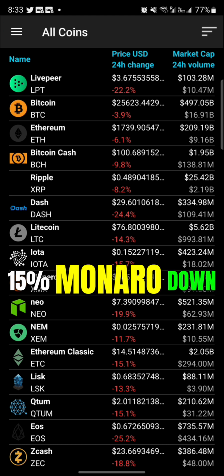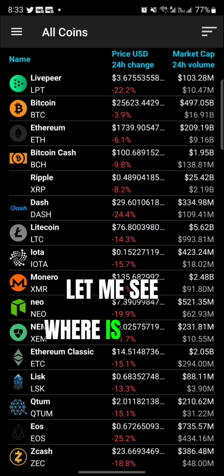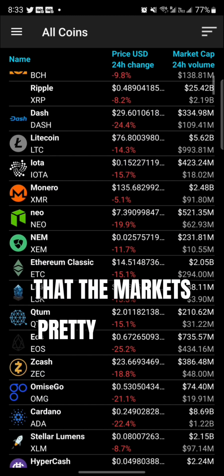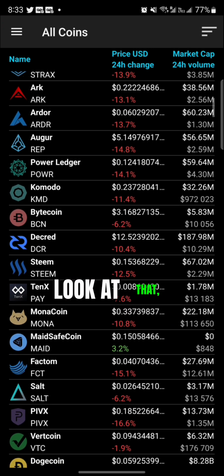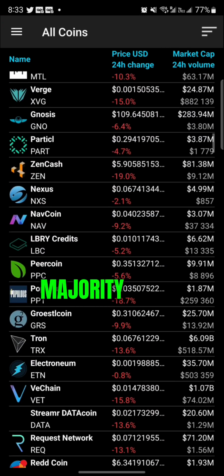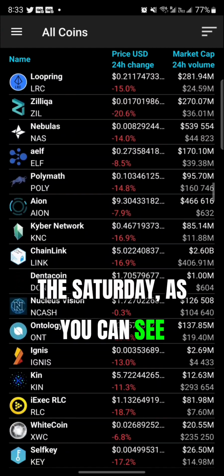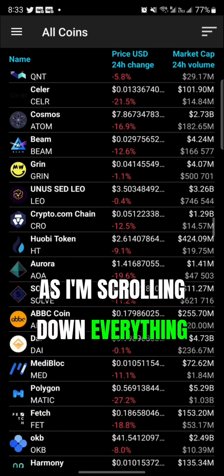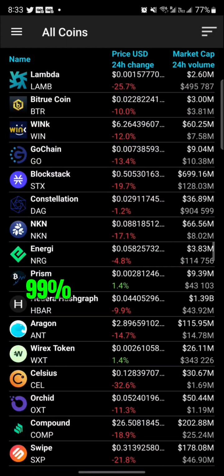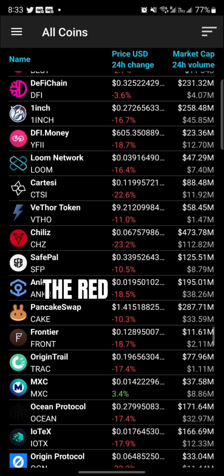Monero down by 5%. We see that the markets pretty much are down. Look at that, huh, guys? Everything pretty much, the majority of the cryptos today on a Saturday, as you can see as I'm scrolling down, 99% of everything is in the red.